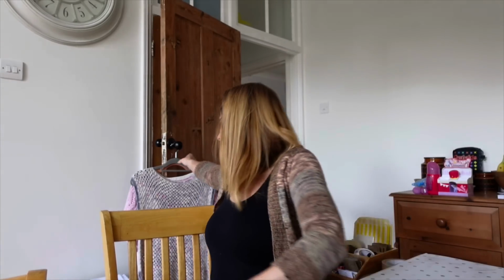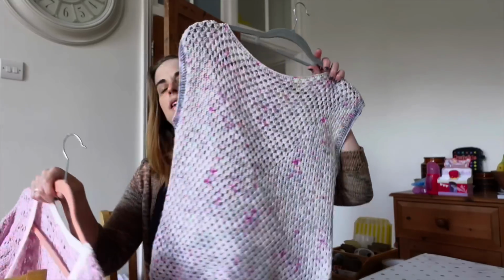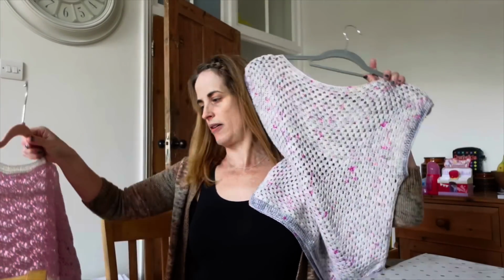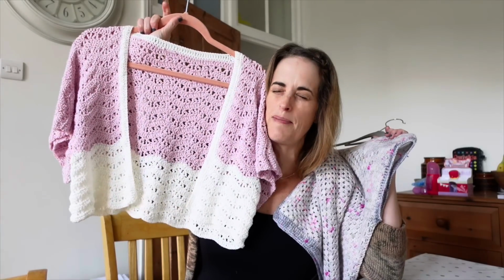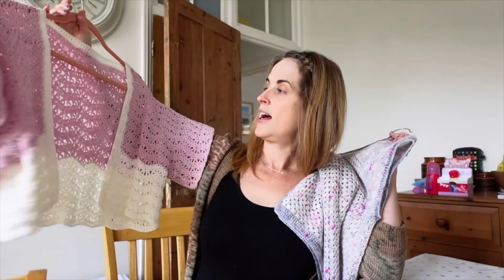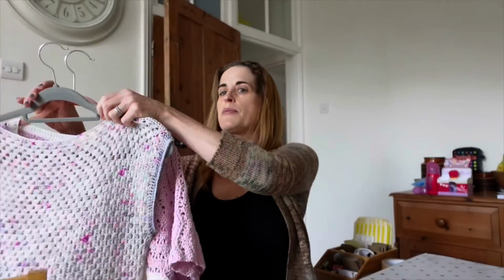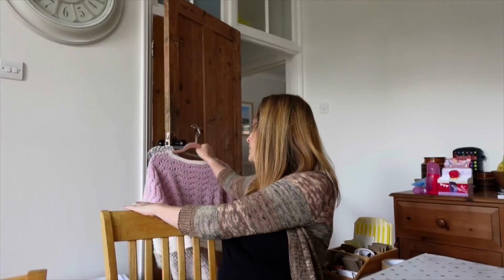By the way, if you keep seeing these in the background, that's because I need to take photos of them for Ravelry. And actually I've just realised, because I'm wearing a vest today underneath my cardi, that would be a good neutral thing for wearing with those. So I might try and get some pictures. This is the Amma top, a crochet top. I'll link it underneath, I can't remember the designer. And this is by Dora Does, and it is the Mellow Waves cardigan. I love this. I'm going to make another one in more dark colours. But I want to get pictures of them to put on Ravelry and on Instagram. That's why they've been hanging there forever.